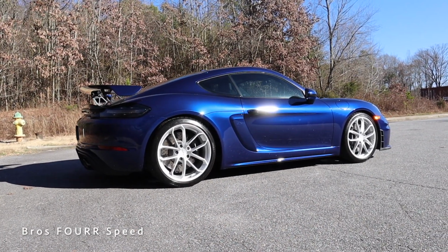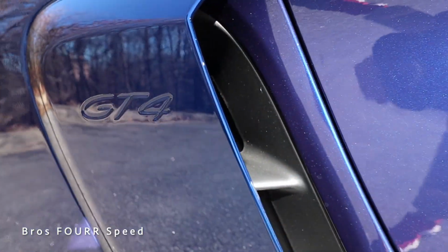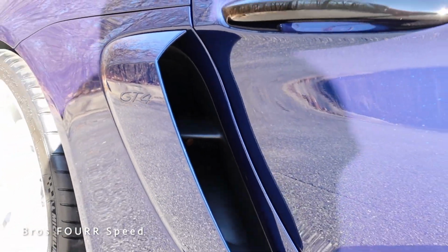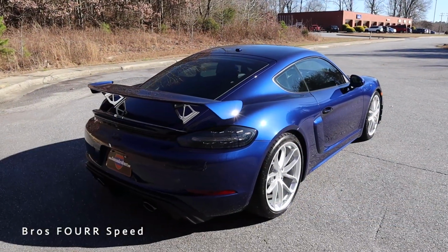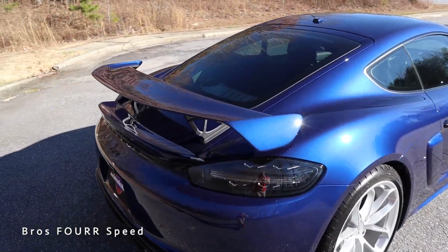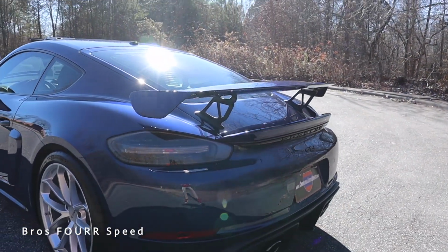We have the body colored side mirrors. We even have more air inlets just behind the doors, so you can see all of that extra cooling to the engine. And then as we work our way to the back, right off the bat, you can see this massive fixed wing, all body colored, of course. Really nice design to it.